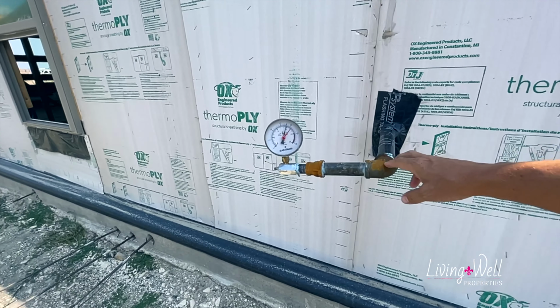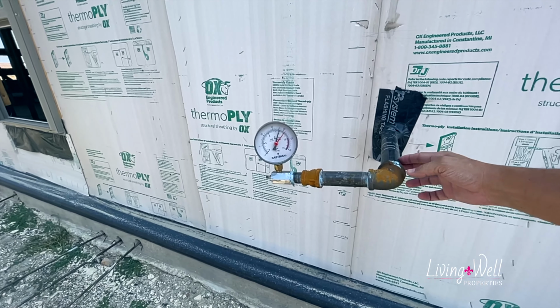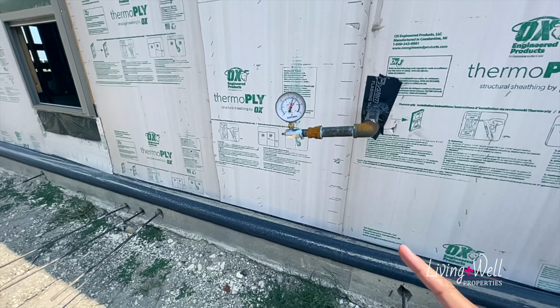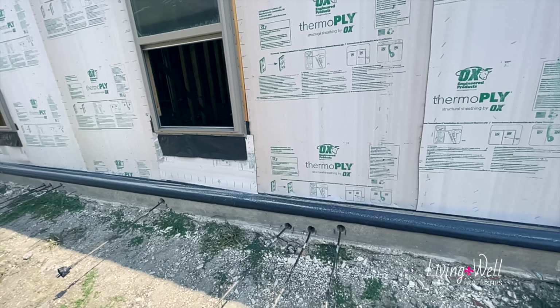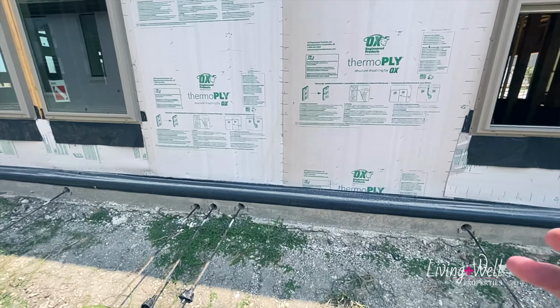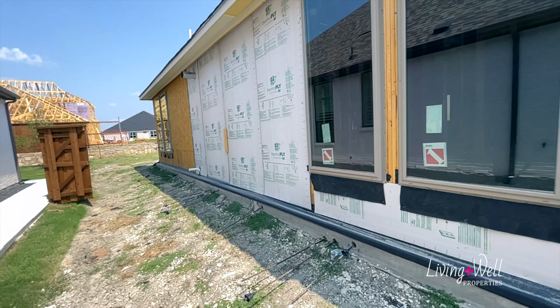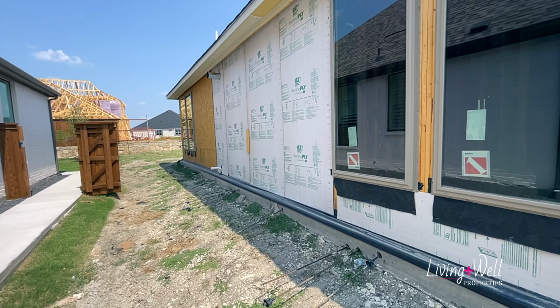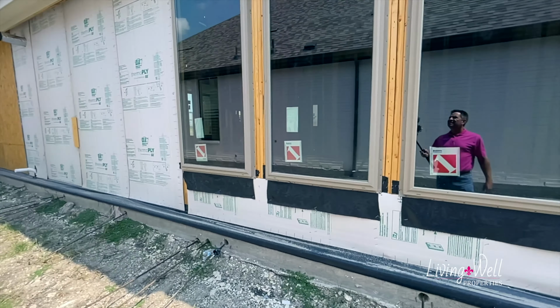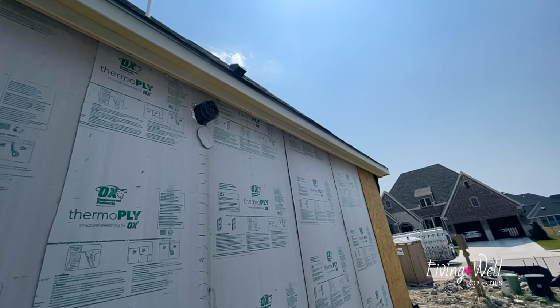You're also seeing them pressure test the pipes within the system. They're going to pressure test the gas. They will also make sure all of the showers and tubs and things like that hold water and don't leak. That's part of the process as well. And they've got the water back there. You can actually see the cap on it. And then they've got one of the vents coming out.